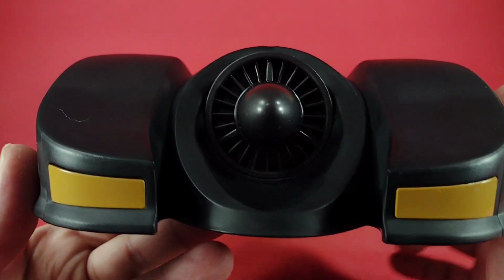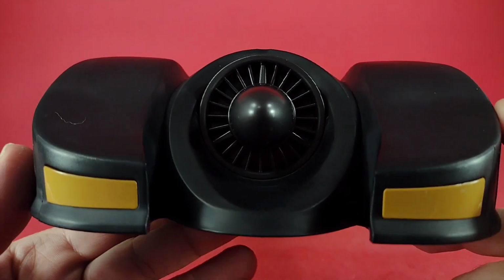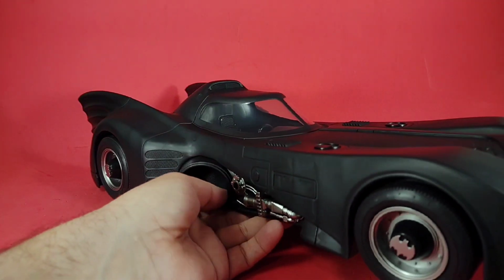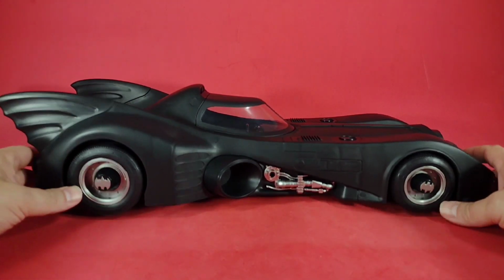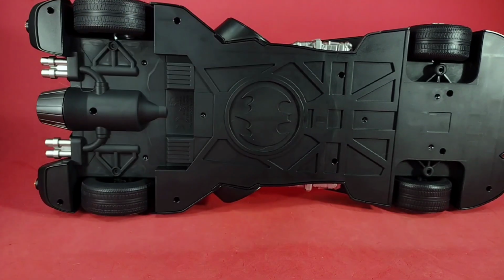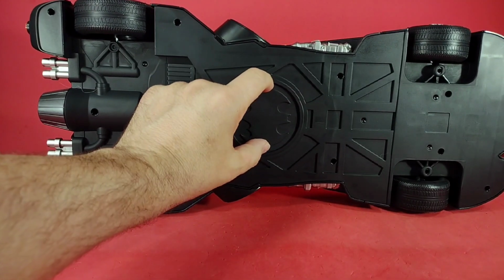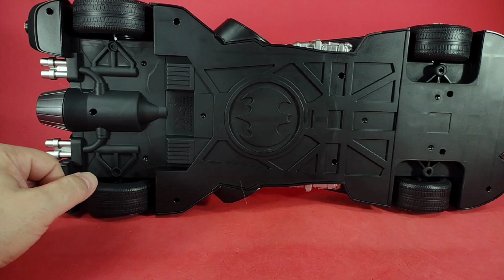Up front, you can see we have the lights. Not very yellow, not very reflective, more of a mustard. But we also have our main turbine right here. This side is exactly the same as the other. On the bottom, whoops, dog hairs. On the bottom, we have the Bat logo, where that plunger would have come down, so it could have spun like we saw in Batman Returns.